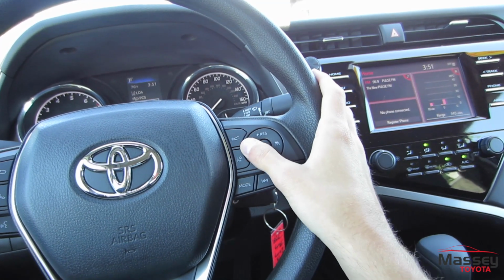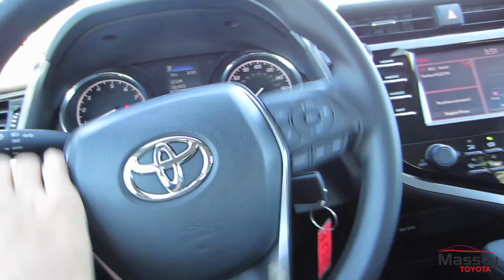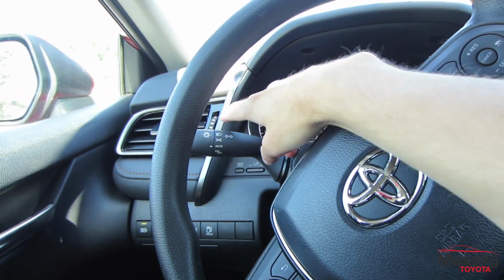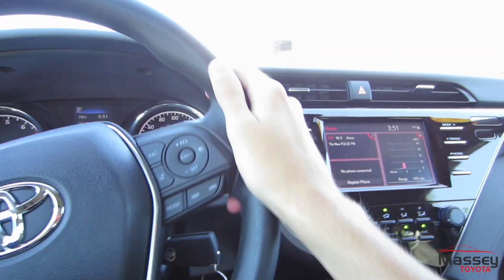Over on the right, you do have your cruise control, dynamic radar cruise, lane departure alert with steer assist, mode, and seek. Over on the left, automatic LED headlights, as well as your tap-to-3 lane change blinkers and your high beam activation. Over on the right, your variable intermittent speed wipers.